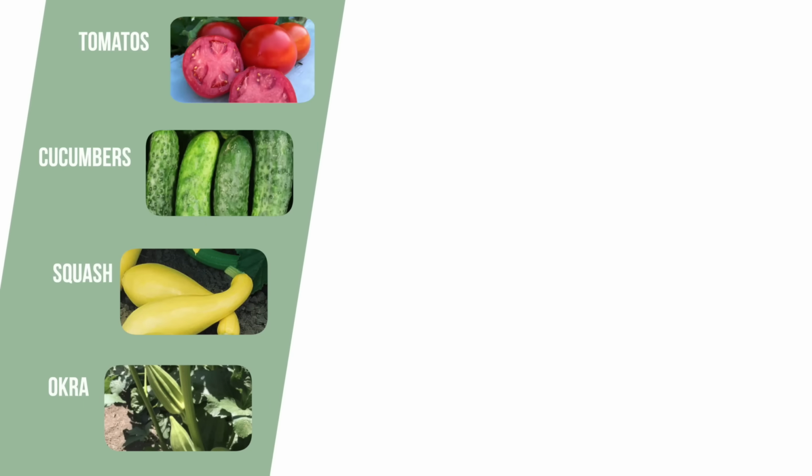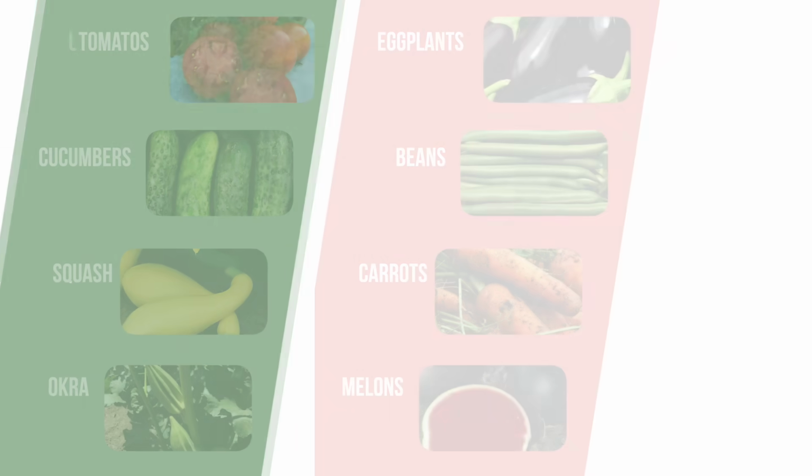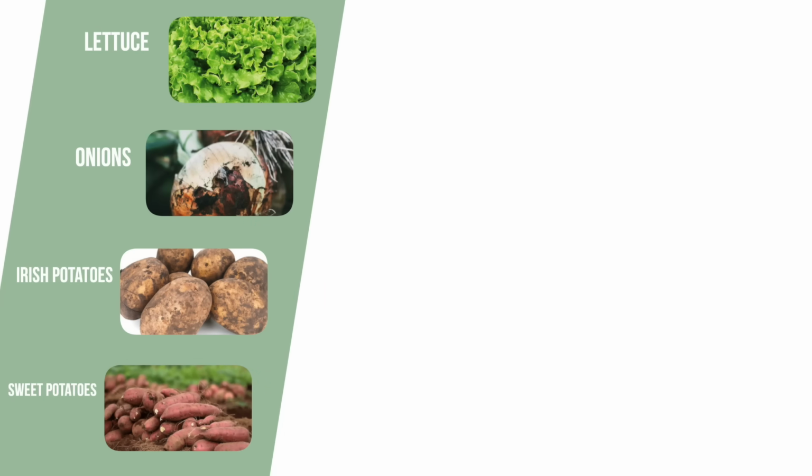So here's a list of plants that we grow in our vegetable gardens that are most susceptible to root knot nematode issues. Tomatoes, cucumbers, squash, okra, and okra being the worst for me, eggplant, beans, carrots, melons, and even lettuce can have problems. Sometimes you can have problems with onions, potatoes, and I'm talking about Irish potatoes, and some varieties of sweet potatoes.